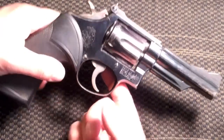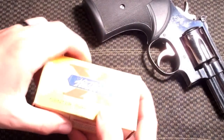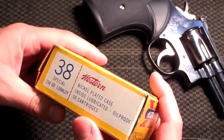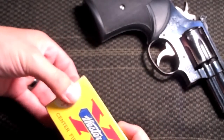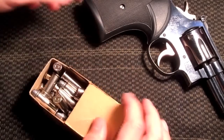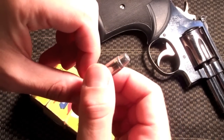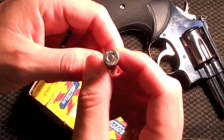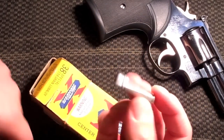It's kind of cool. Also, along with all that, I got some ammo that I guess he was using. This Western X centerfire .38 Special 158 grain Lubaloy. Never heard of that. But there's actually only one of those Western X's in this box. The rest of it is this weird .38 Special +P hollow point stuff, nickel plated casings, but it's lead, straight up lead, no jacket or anything, hollow point. And like I said, it's Winchester .38 Special +P. So I guess he was carrying this around.